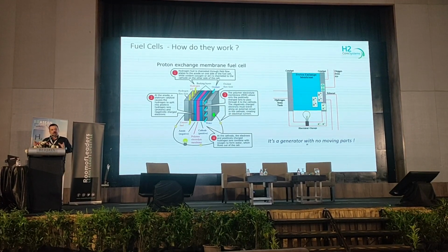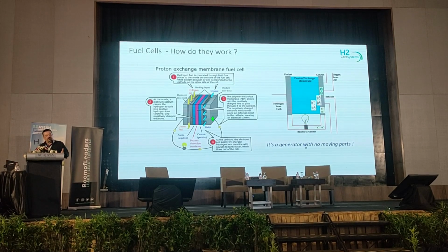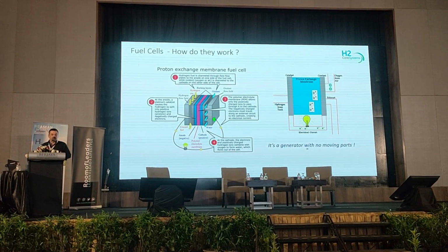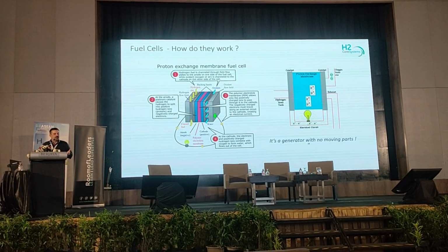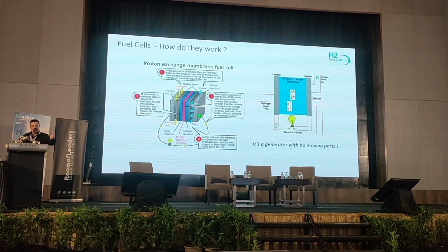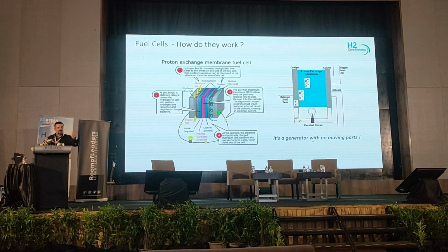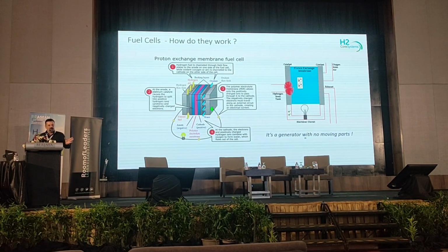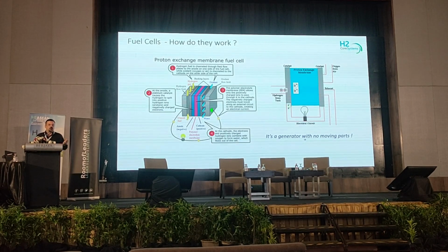So while we're on the topic of using an electrolyzer for something useful, like creating electricity, when it comes to creating electricity, we have to use a fuel cell. And the fuel cell operates almost in reverse to an electrolyzer. With an electrolyzer, I take electricity and I take water, and hydrogen comes out. With a fuel cell, I put in hydrogen, I get electricity, and I get water out. Unfortunately, I don't get the same water out as I put in.